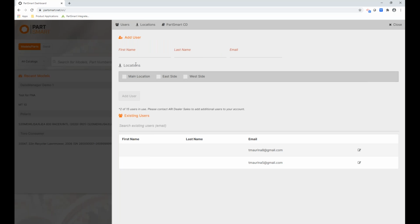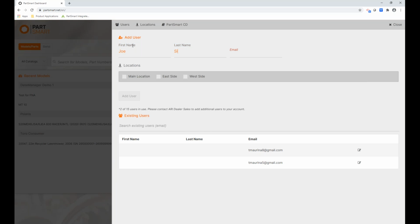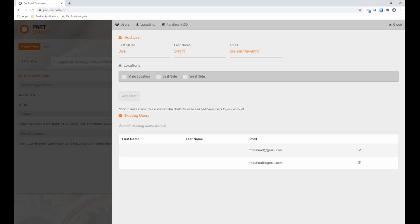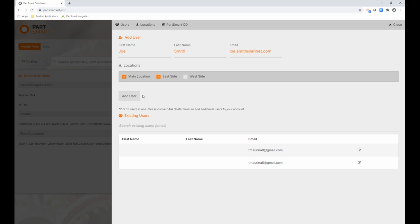And the first thing we're going to do here is walk through adding a new user. So we click on the user panel if you weren't already on that, and all you need to do is type in a first name, a last name, and then an email address. So I'm going to type in my email address. Then I can select which locations I want this user to have access to. So I'm going to do main location and east side, and I click on add user.